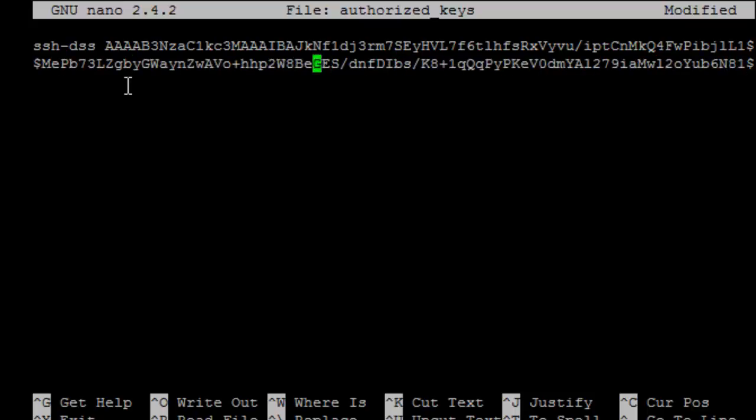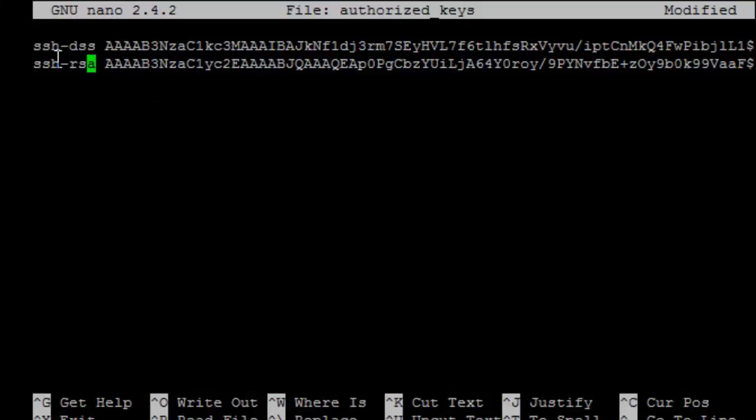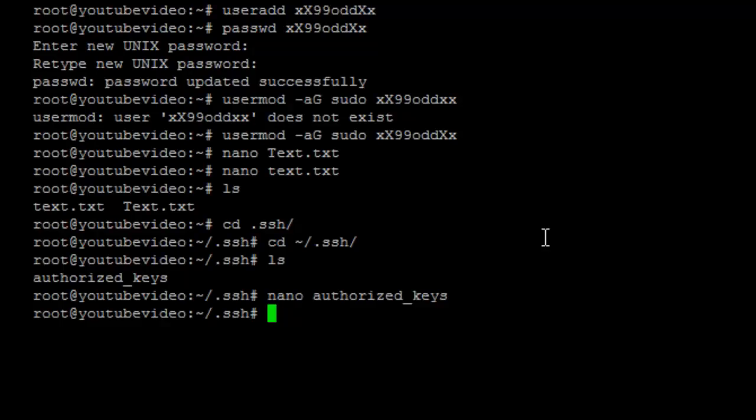So let me go back to the beginning. There's an easier way to do this, but this is what I'm going to do. So you can see that the top of this and the top of this are matching. So now I'm going to type in Control X and then hit Y and then hit enter. And I'm not sure if this is completely necessary, but I like to restart the SSH service, the server, before I try and log in to the next step. So I do service ssh restart, and then it doesn't show that it's been restarted, but it's been restarted.